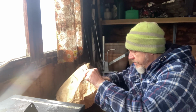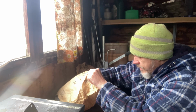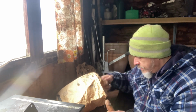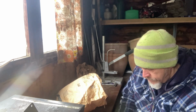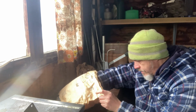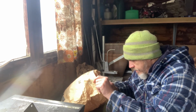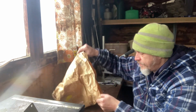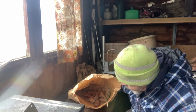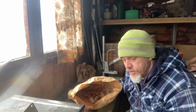So let's have a look at these. Looking good. No rot. None that have gone really soft or anything like that. So they're good.